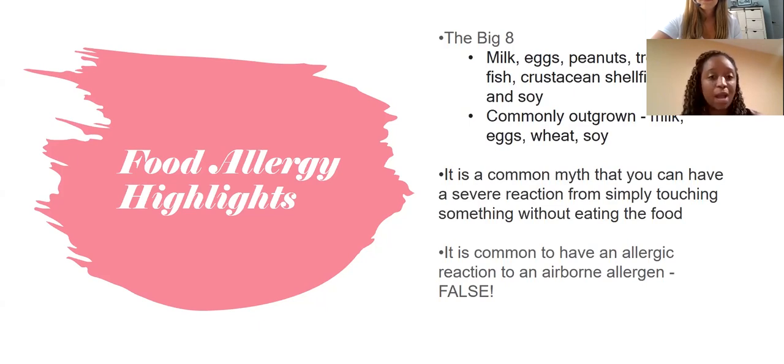What about the school ride on the bus? And what if somebody has something on their hands and they touch each other? So the chance of having a severe reaction is extremely rare just from touching a surface that has a food protein on it. One key thing to keep in mind is that severe allergic reactions, so we're talking about anaphylaxis, can occur by directly ingesting the food, so in your mouth, or by touching your eyes.